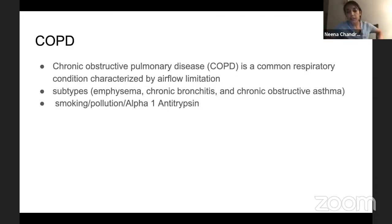And then you have obstructive asthma. So over time, asthmatics won't become COPD, sorry, but they can become obstructive. If asthma becomes severe and is not treated well, then over time the bronchospasms of asthma will become so bad that it becomes an obstructive process.